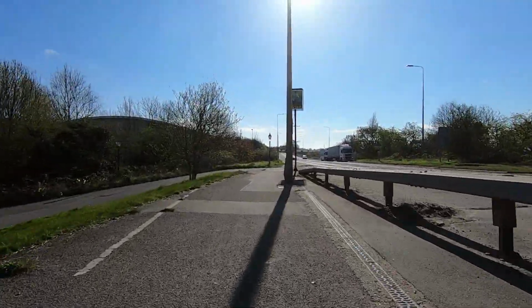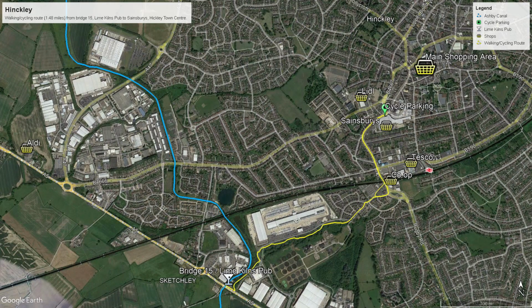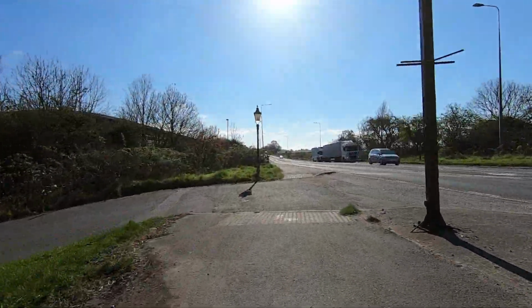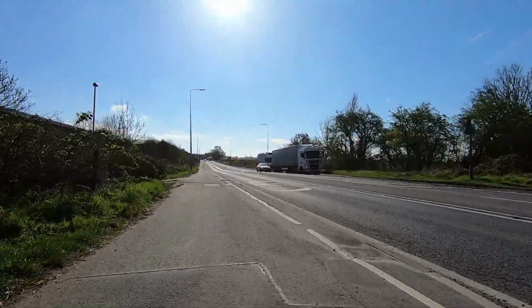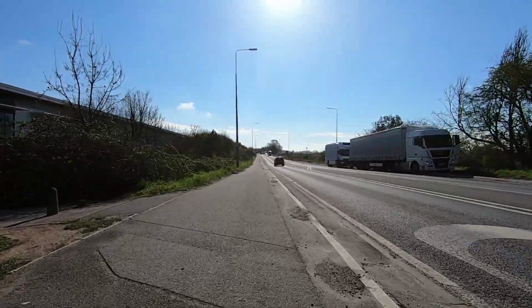I think before we go any farther we should have a look at the map. We're starting at Bridge 15 by the pub at the bottom of the map, and then we're following the yellow trail all the way to Sainsbury's cycle parking, which is close to the town centre. Most of this trip is actually off-road. It's only when we get to the co-op and the railway line that we actually hit the roads. Just after the pub, we turn left down a cycle lane and footpath, and that makes a very pleasant shortcut.